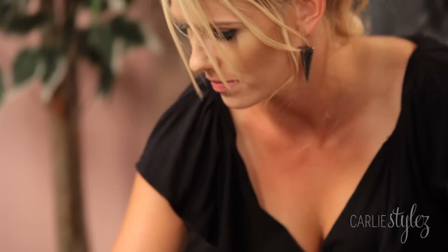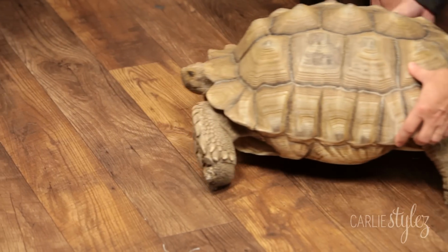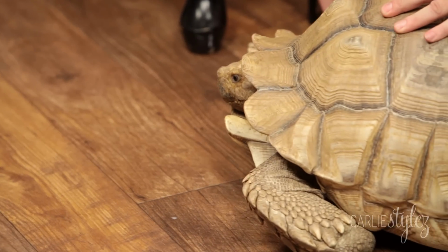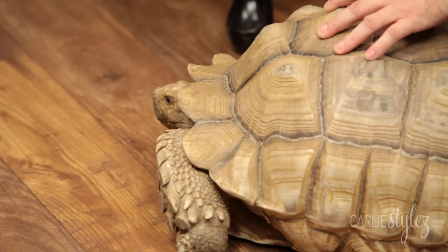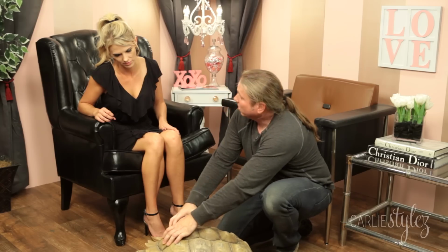Well, on the outside they're going to have some feeling, but this carapace is actually made out of the same keratin that your fingernails are made out of. So it's very similar. If you're touching your fingers, you're going to have some sense, but you're not going to really feel it the same way. And again, that's the defense mechanism. Nothing is going to get through this shell.